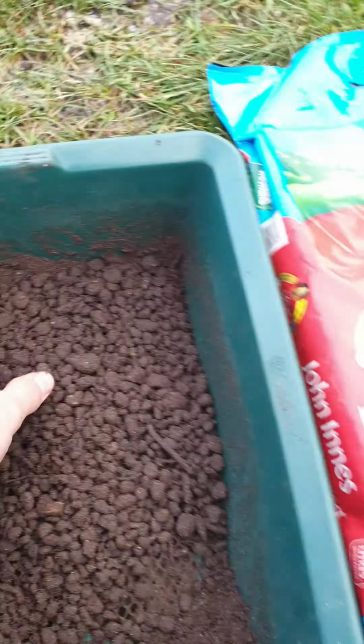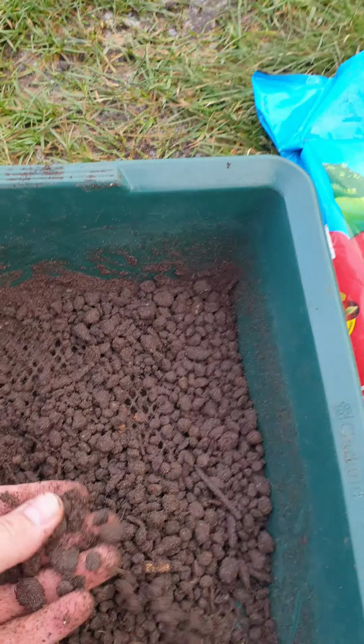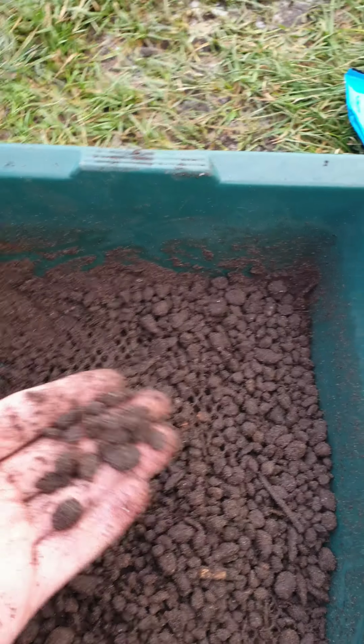Now you tell me how your compost is, any recommendations you've got, but I'm not happy with this. This is just not on.